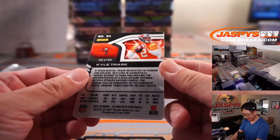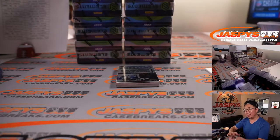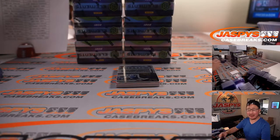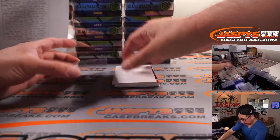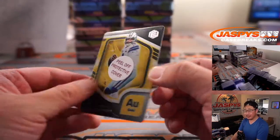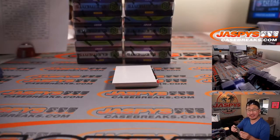There's Kyle Trask as a boom or bust kind of guy. Ooh, yeah. Sean looking for some Devonta Smith. That would be cool. Dak Prescott. 76 out of 250 for Dallas. That's going to be for David Duffy.